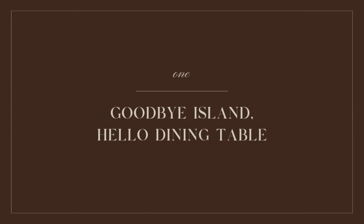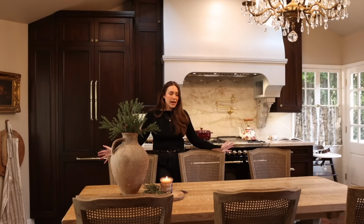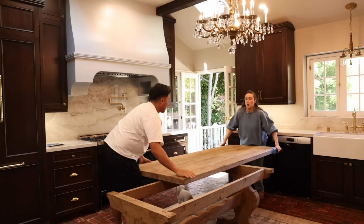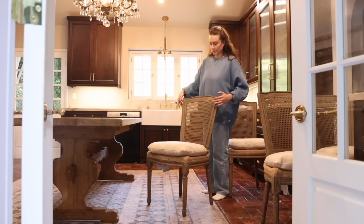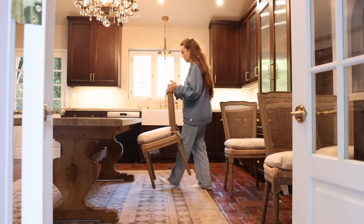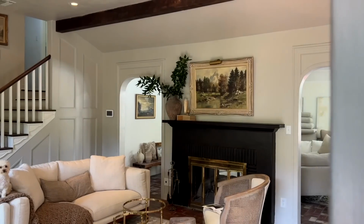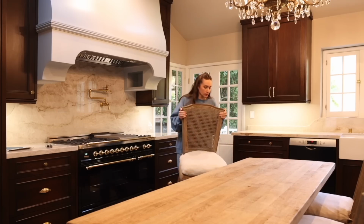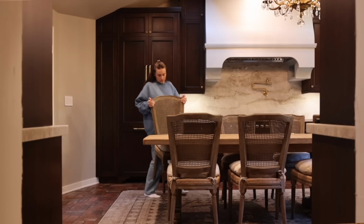Number one is we decided not to put an island into our kitchen like the majority of contemporary homes have today. Instead, we have an Eden style kitchen with a dining room table in the center. And that was really for a couple of reasons. The first reason being we lacked the space in the rest of our house. So we didn't have another room or another area to actually create a formal dining room or even a place to eat, like a breakfast nook or a breakfast area.